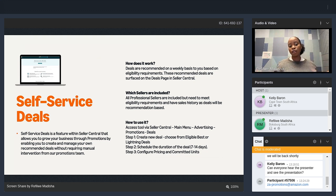So which sellers are included? All professional sellers are included, but you need to meet the eligibility requirement and have sales history on that product, as deals are recommendations based, right? So our portal will recommend deals to you, and you can basically go in there and say, yes, I want to run this, and yes, I agree to running it at this price during this date, and it goes live. The beautiful thing about self-service deals is that if it doesn't go live for a reason, it will tell you what you have to do, the actions that you have to take on your side to configure that to make sure the deal goes live. Cool. I hope that's clear.